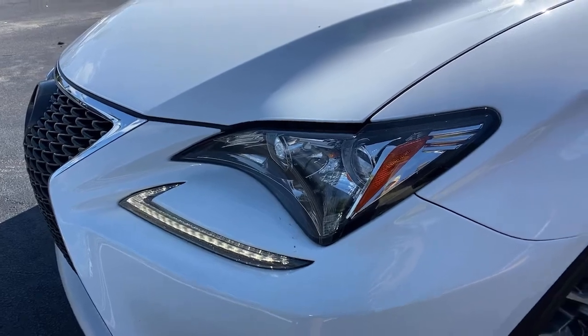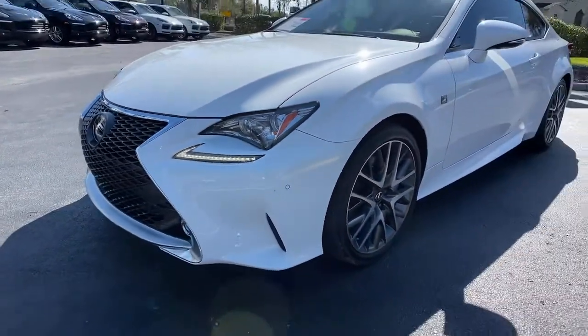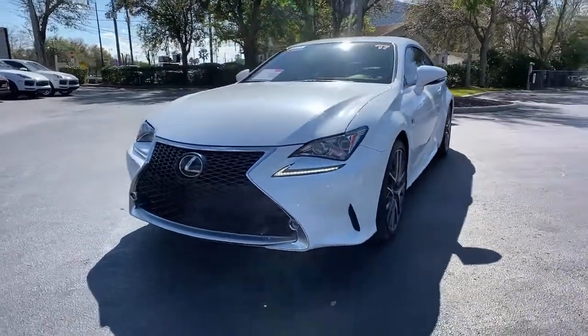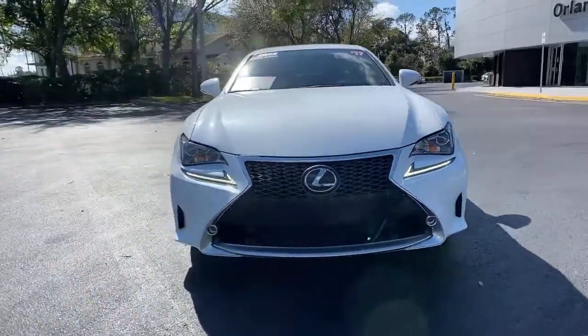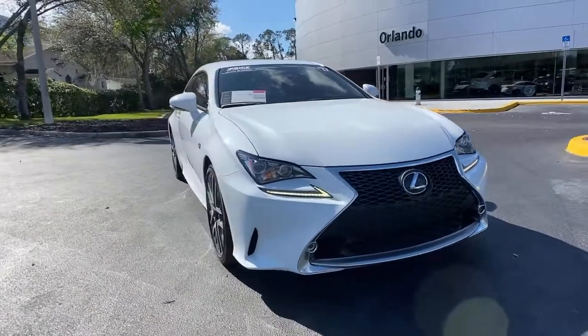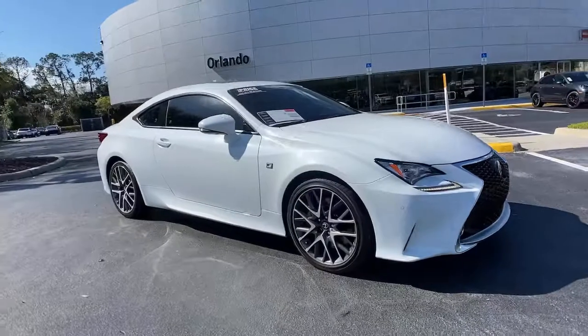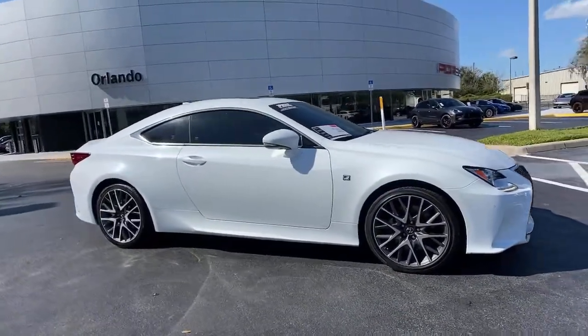Picture yourself in the 2017 Lexus RC. This vehicle is an outstanding buy with fewer than 50,000 miles on the odometer. You deserve a ride that was designed with your needs in mind. The time is right to take advantage of the technology, performance, and creature comforts this vehicle has to offer.